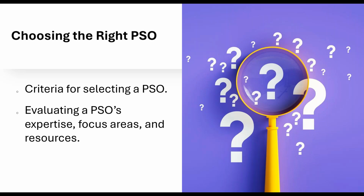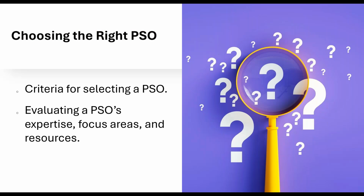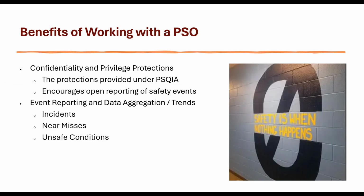Some of them, like ARCHI, is now merged with the Institute for Safe Medication Practices, and so they have a lot of really great resources. So ours is not quite that fancy, but it is definitely affordable. So we're proud of the work that we do. You do want to make sure also that the PSO is federally listed. So that's another criteria for making a decision.